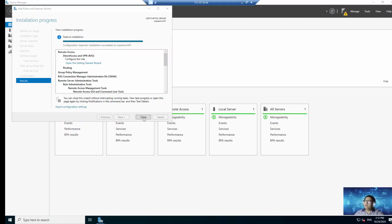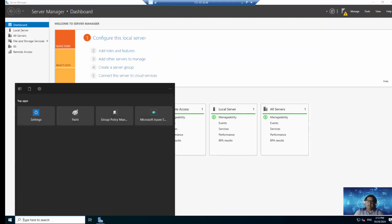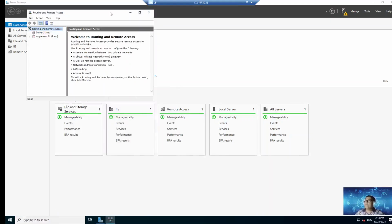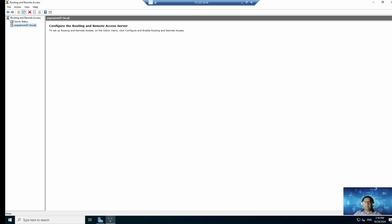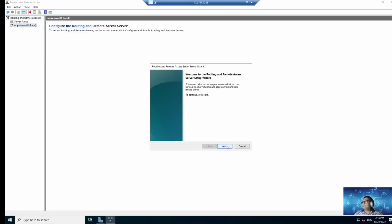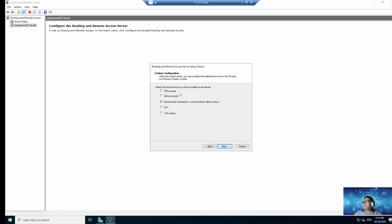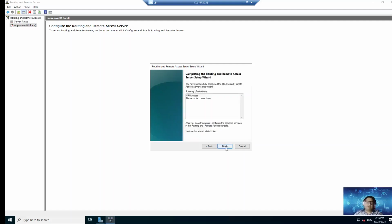The installation is completed. Let's go to routing and remote access. Here, let's click on my server name, click on configure, click on next. I'm going to say custom configuration. I'm going to say demand-dial connections and VPN access, and click on next. This is what the network administrator will be doing on the on-premise router to give access to the Azure gateway resources. I'm going to click on finish here.